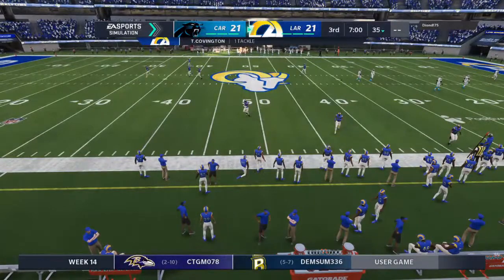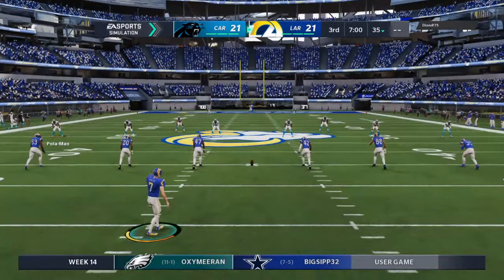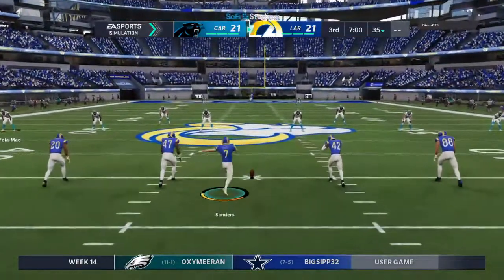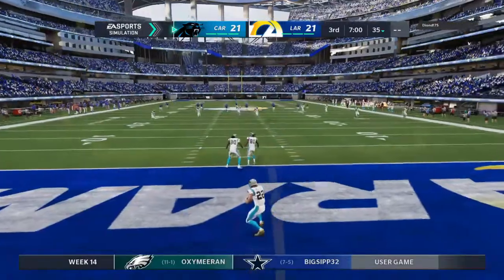As we send you to our EA studios in Orlando, here's Jonathan Coachman with our EA Sports Halftime Report. And ready to get the party started for the second half. It was an even first half, all tied on the scoreboard.